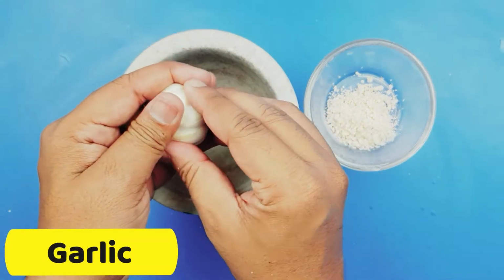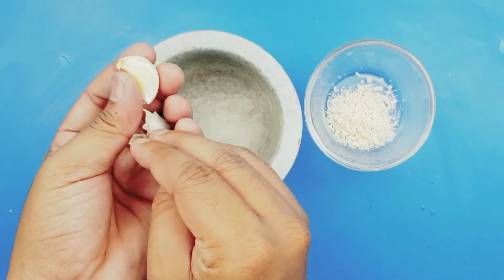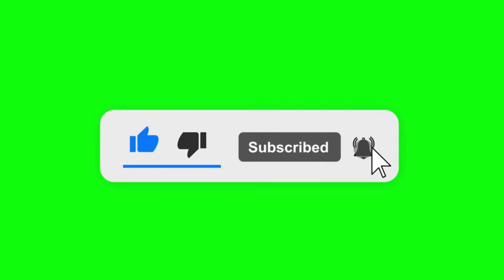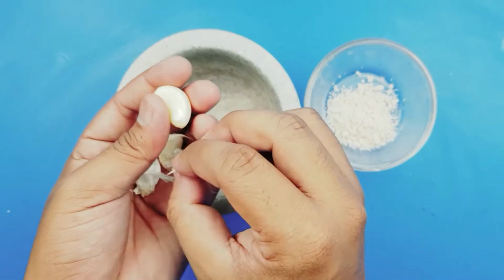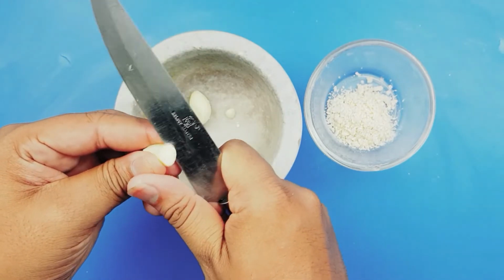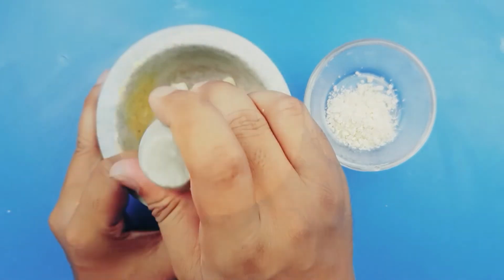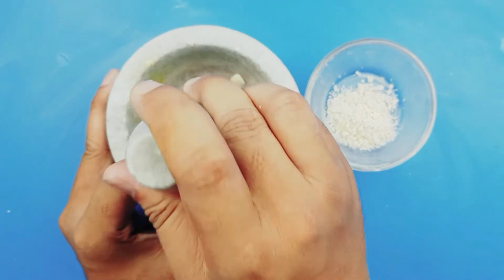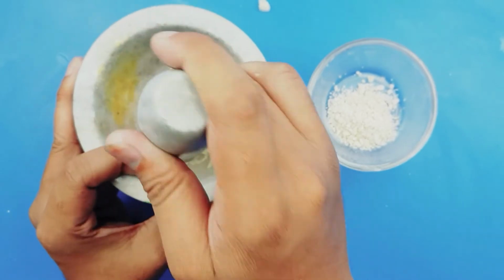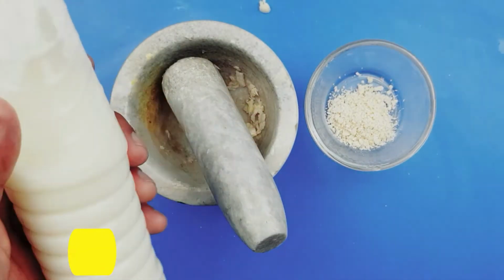The next ingredient is garlic. Garlic is most important to kill the rats from your house. The rats hate the smell of garlic and don't like it. So friends, we will put some garlic in it and crush it very well. After crushing the garlic, we will mix it very well.